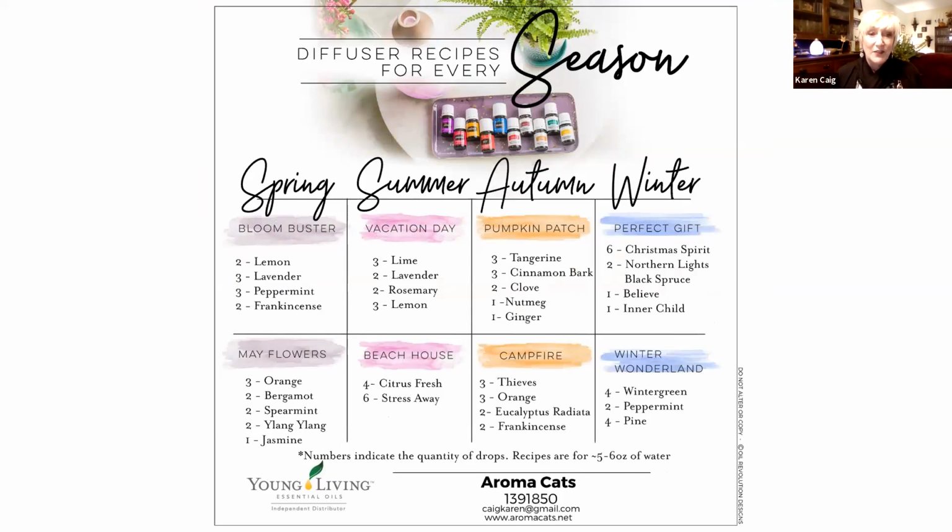Here are some suggestions for spring. This Bloom Buster with lemon, lavender, peppermint, and frankincense is really great for your nose during the season change. And it smells good. Or try Mayflowers. This is orange, as I said. I love orange, bergamot. Take some of the citrusy ones, spearmint, ylang ylang, and a little bit of thyme. Notice that these are really inner child and jasmine. Jasmine is super duper sweet, and it's super duper expensive too. So it's like one drop of that. But those smell light and springy.